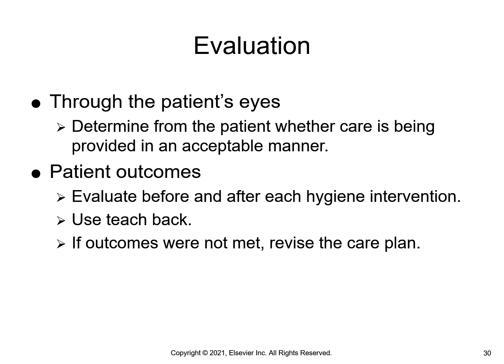Both during and after the patient hygiene, we should determine from the patient whether their care is being provided in an acceptable manner. To evaluate the patient's satisfaction with care, one might ask questions like, do you think your bath helped you feel more comfortable? Tell me ways that I can make you feel less tired during your bath.